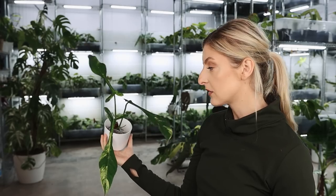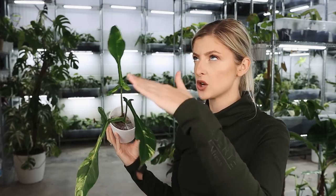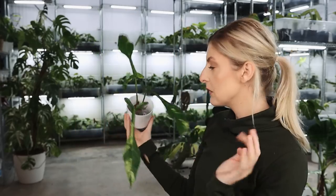So it made sense for me to buy this guy. I knew it would ship well. I've had such experience shipping with them. I've had good experience with them being shipped to me in the past with different versions, either babies, large ones. I've even had tissue culture ones in. I've had a few different things in and they've all shipped beautifully. It's a tough plant. No wonder it's being passed around. Tough plant. But I really, really wanted a variegated one.